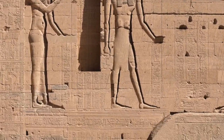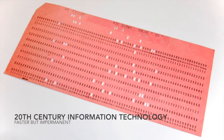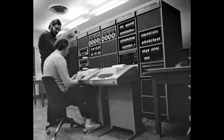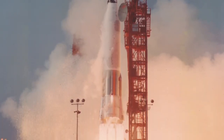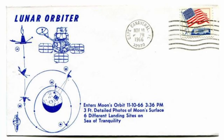You may be wondering what this ancient history has to do with modern electronic information technology. So I'll pick a more current example. In 1966, NASA began the Lunar Orbiter program, where five lunar orbiters were launched in order to image the moon at close range at high resolution for the upcoming manned landings.